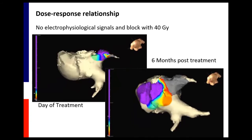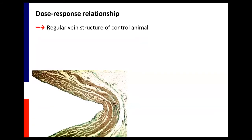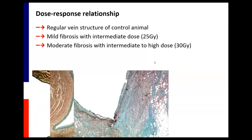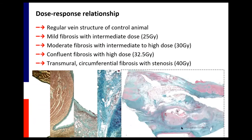So we have established a pathology for STAR, and we can see here a very nice block in the right superior pulmonary vein of the animal model, here a pig model. Here you have some histology slides. This is a regular structure. This is some mild fibrosis, and this is 25 gray. Note that most of the treatments for VT have been done with 25 gray. So you see only some mild fibrosis with 25 gray. You see some intermediate and moderate fibrosis on 30 gray, here denoted in blue. With 32.5 gray, you see a larger fibrosis. And with 40 gray, you see a complete stenosis after 6 months.